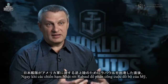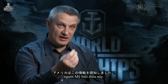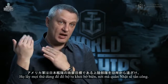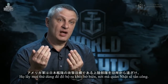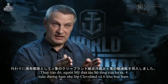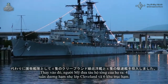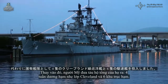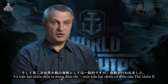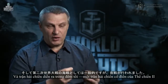As soon as the Japanese ships left Rabaul to counter the U.S. landing, the Americans were aware of this. They took all their landing assets away from the coast, where the Japanese ships were expected to attack them. Instead, the Americans put forward their escort ships, 4 Cleveland-class light cruisers and 6 destroyers. The whole thing happened at night, and it was night when the naval battle took place, a classic naval battle of World War II.